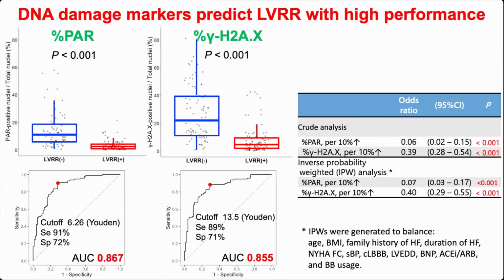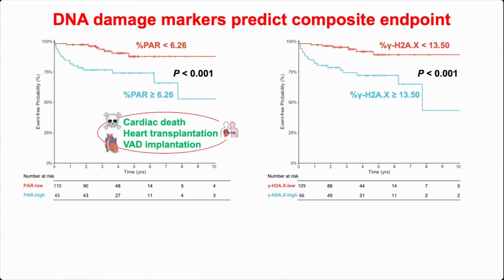After quantification, both DNA damage markers were highly positive in those patients without ABR, and the ROC curves presented very high performance. So both DNA damage markers can significantly predict ABR even after IPW analysis to balance the various baseline characteristics shown here. When we classify the patients into two groups by the cutoffs of the DNA damage marker staining positivity shown here, it successfully predicts the composite hard endpoints.